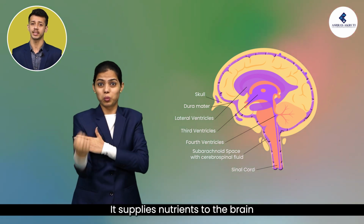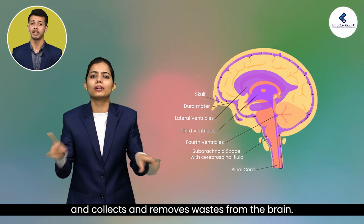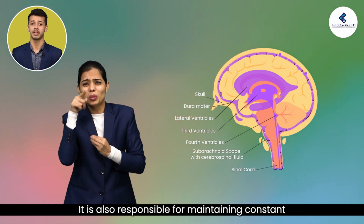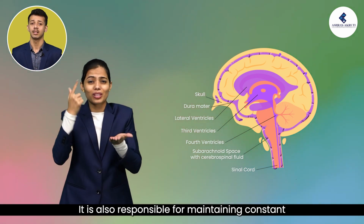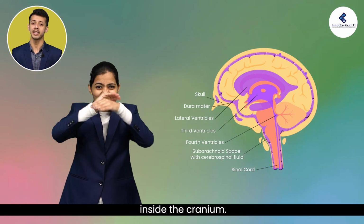It supplies nutrients to the brain and collects and removes waste from the brain. It is also responsible for maintaining constant pressure inside the cranium.